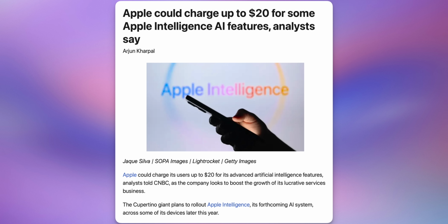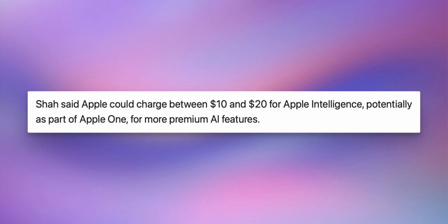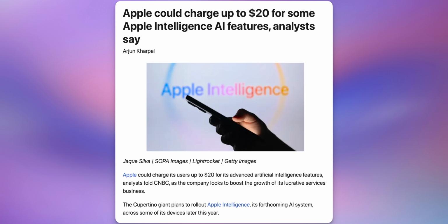Okay, so we need to talk about the most controversial Apple news from this past week by far, and that is that we have another report that Apple could be charging for some Apple Intelligence features in the future. Now, we heard this last month from Mark Gurman that they could launch an Apple Intelligence Plus subscription, and now we're hearing it again from analysts at CNBC. They don't really say anything new in this report that we had not already heard from Mark Gurman. It's just interesting to see another source corroborate this story.